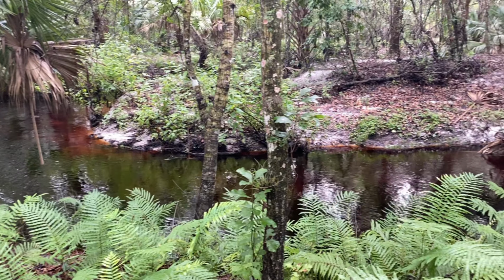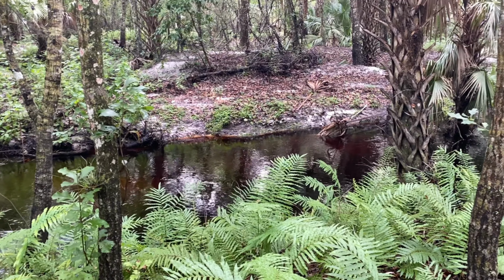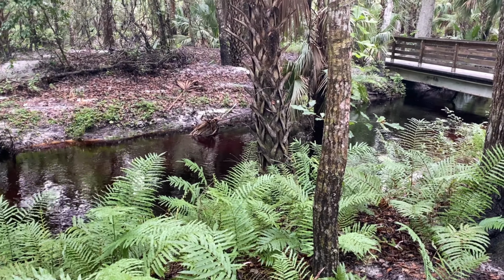Here's a creek going into the lake. We're about three-quarters of the way. Actually, we're pretty close to the lake, and I'm starting to see the boardwalk.